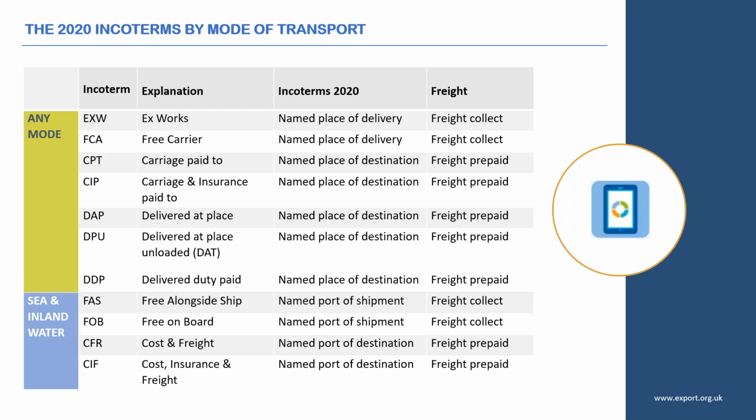So here are all the Incoterms listed by mode of transport. The first 7 are for any mode of transport, and the last 4 are for sea transport. As you can see, the DPU has replaced the DAT. And one point that I need to really point out here: when you put these Incoterms into the contract, you must be specific and name the place of delivery. If you just put the three-letter term, EXW, FCA, that does not mean anything until you put the named place of either delivery, destination or shipment. So you must be aware to put the whole meaning of the Incoterm in your contract of sale.